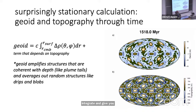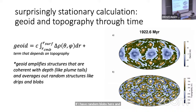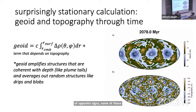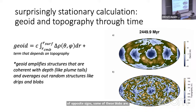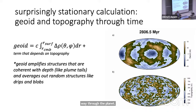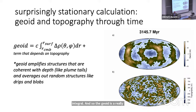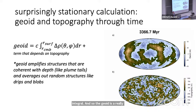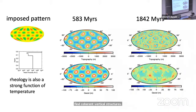If I have random blobs here and here and here that are of opposite signs, some of these blobs are dense, some of these blobs are buoyant, but they don't go all the way through the planet, essentially they're going to average out when I do that integral. And so the geoid is a really great way to find coherent vertical structures through the planet. So again, I'm going to just show you a couple of snapshots.